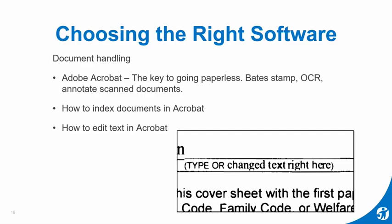annotate documents so I can highlight them, I can make notes on documents, review documents, organize my documents for trial, I can Bates stamp my documents, I can run OCR, which is optical character recognition, which basically takes a stack of medical records or something and turns it text searchable, except for things that were handwritten by doctors. It basically is a fantastic tool. It lets me organize and review my documents.